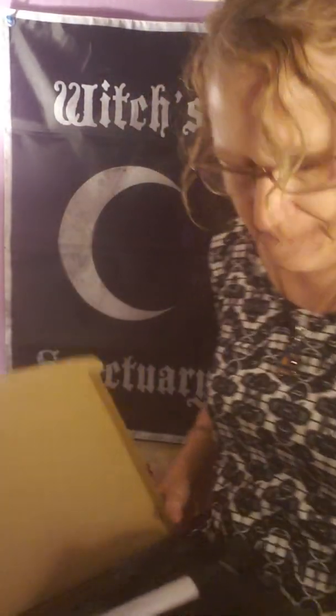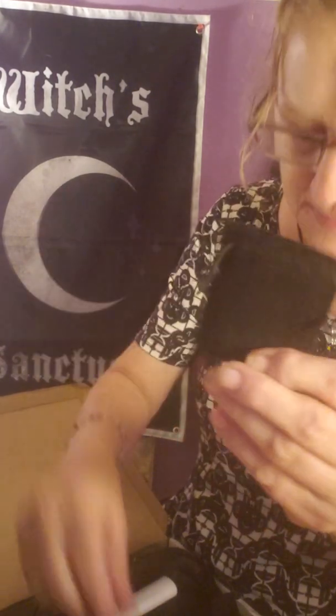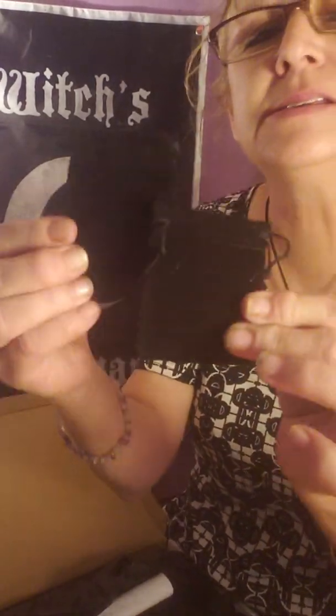Well, it's definitely been through the mill, you can tell that. But let's pull out and see what we got. We got a crystal, a coin, looks like a quartz. Pretty cool. That's in one piece, yay! We got a black velvet bag, two of them. Two black velvet bags. Okay.